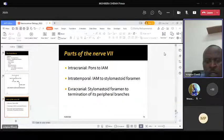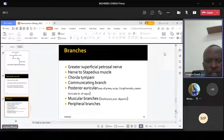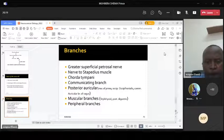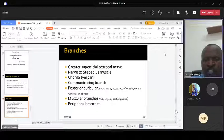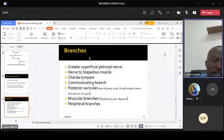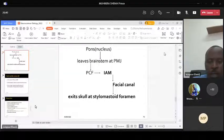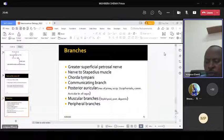So this is what I talked about. Then just after leaving the stylomastoid foramen, it gives the terminal branches. This is what I don't want to come back to, because this records what you learned as far as the facial nerve is concerned. Mostly you have to understand that we meet the facial nerve at the internal auditory meatus, in the middle ear, and in the mastoid up to the stylomastoid foramen. The branches I don't care about. Yeah, we have time to go through it.